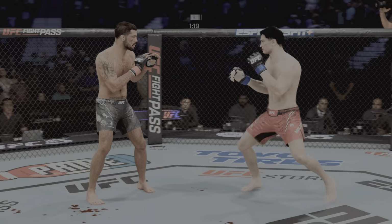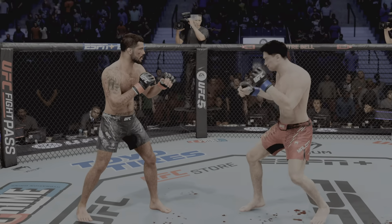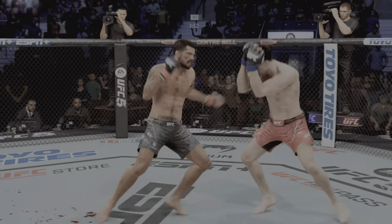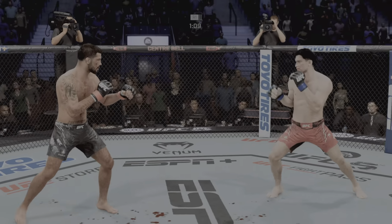Lands a nasty body kick. Oh, is he a good counter striker? Counters beautifully with the left hand. Yeah, looks a little wobbly on his feet. Well, that won't feel good in the morning. Big uppercut.